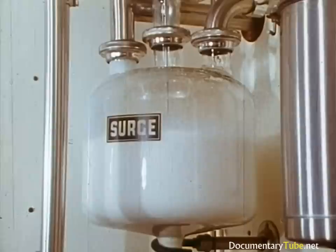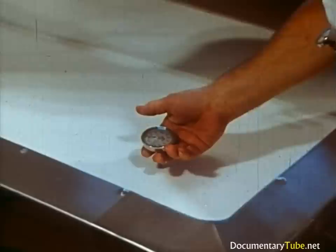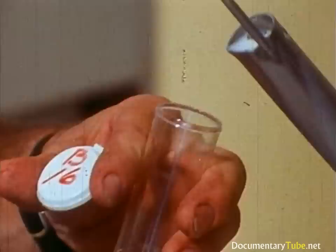The company maintains a staff of field representatives to inspect each farm on a regular basis, and the milk haulers conduct a series of quality checks too. Every time a milk hauler visits a farm, he takes what's called a universal sample, which will go to the lab for testing.